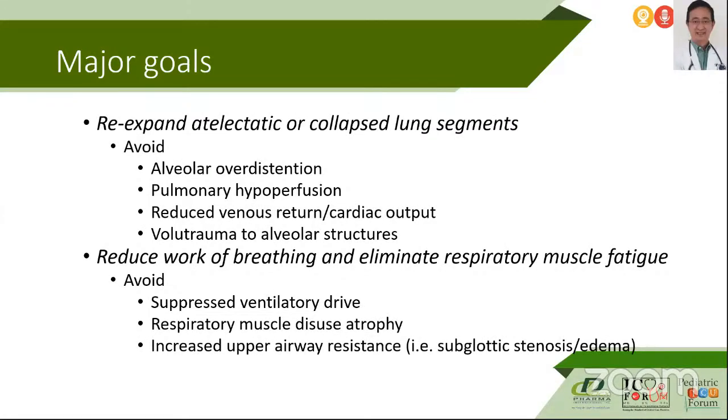Another goal would be to re-expand your atelectatic or collapsed lung segments. So with this, you apply your positive end expiratory pressure. You don't want it too high, except for certain instances, which we'll be discussing later, because you don't want it to over-distend your alveoli, because you might be causing compression of your pulmonary vessels, and therefore you might reduce venous return and therefore reduce cardiac output. And you also might cause volutrauma and pneumothorax.